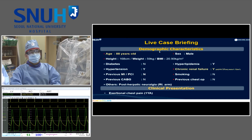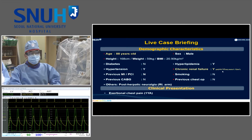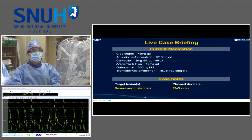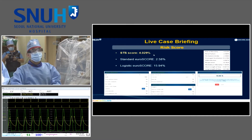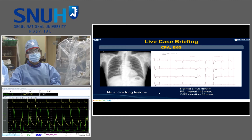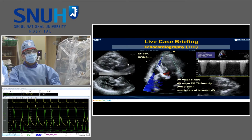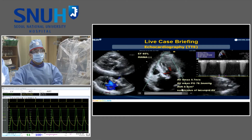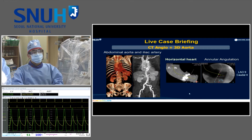Among risk factors, there is a very interesting risk factor, chronic renal disease. That is a really important prognosis factor in the TAVI cohort. GFR about 50. Clinical presentation is chest discomfort. Medication and case notes: severe symptomatic AS, TAVI was planned, surgical risk score intermediate at 4%. Chest X-ray and ECG show normal conduction, just LVH. Echocardiography showed normal contractility, normal wall motion, valve area 0.5, suspicious of bicuspid aortic valve.